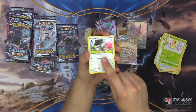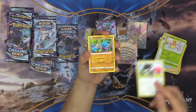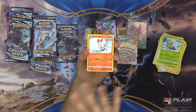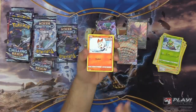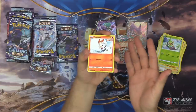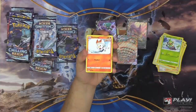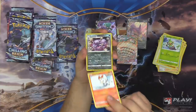Scorbunny, Ledyba, Skwovet, which evolves into that Greedent Pokemon they sent us during the sneak peek, which stops crushing hammers. Fantastic. I love this Scorbunny line artwork too. Look, the Scorbunny playing in the snow. Now, at first I was like, all right, Scorbunny's playing in the snow. Isn't that going to hurt the Scorbunny, because it's weak to water? But actually fire's super effective against ice. So no, Scorbunny's got power over ice, baby.